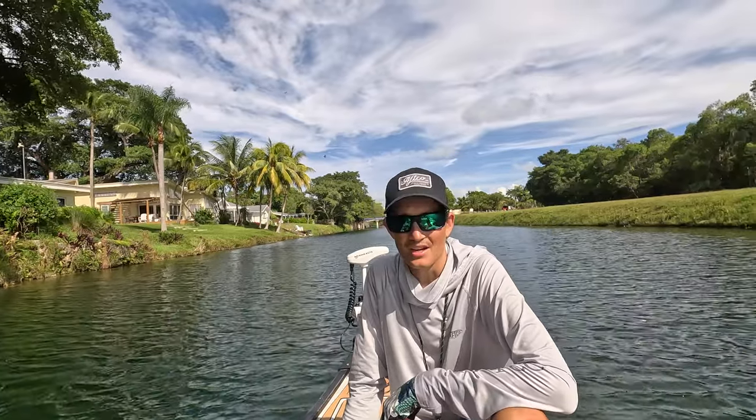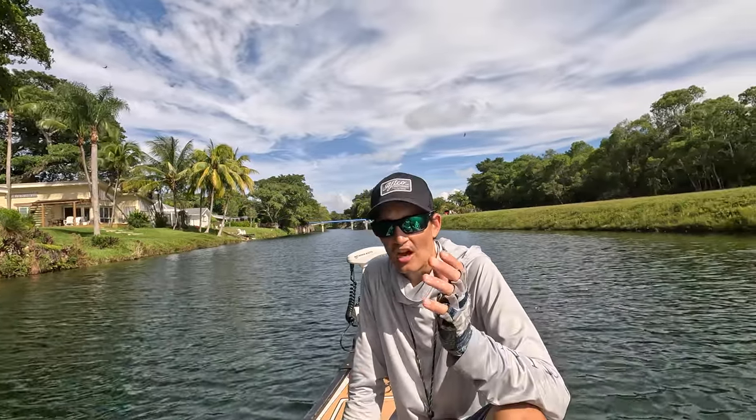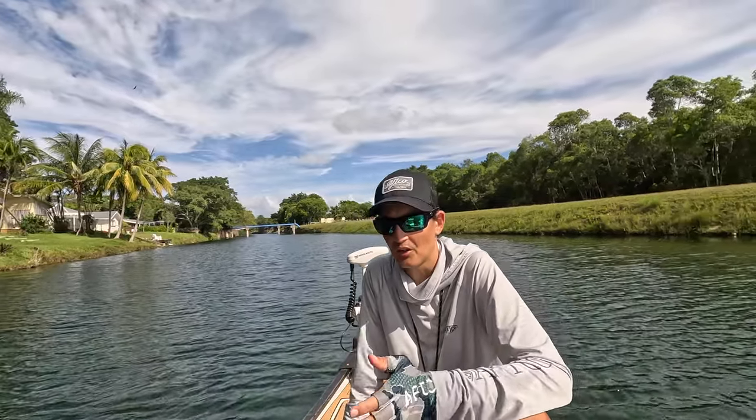Got two more Midas cichlids here, in both different colors, like that orange with a little bit of dark in it, and then the very defined white with the vivid black stripes. I don't know what it looks like on the camera versus what it looks like in real life, but very cool nonetheless.